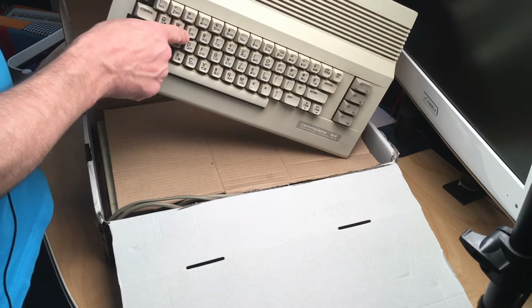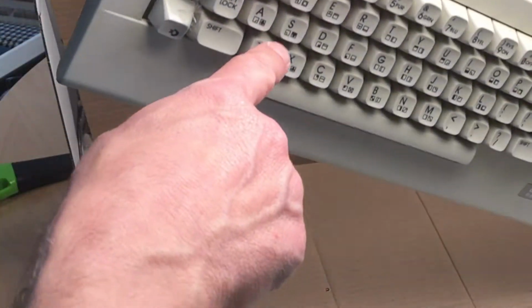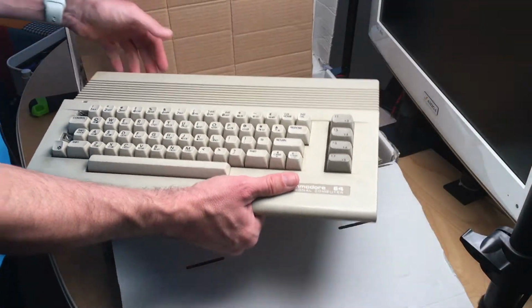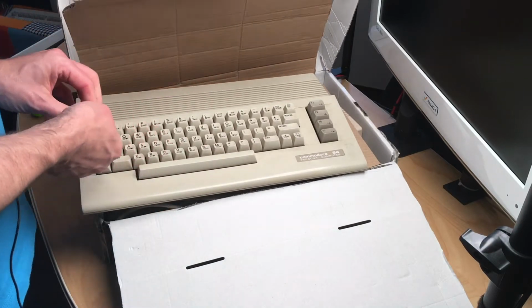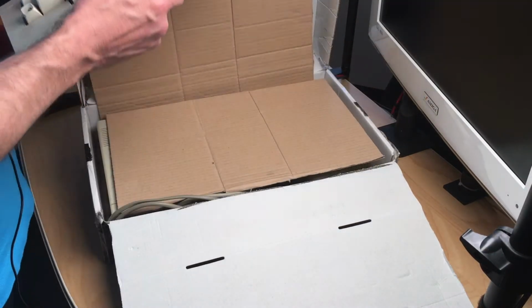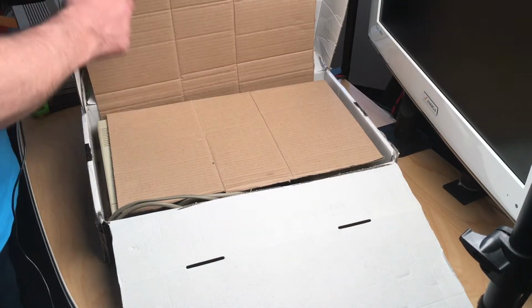It looks pretty disgusting between the keys. Really, really dirty. But since I only need the inside of this machine, I don't care too much. And this was, I guess, 65 bucks on eBay for everything.